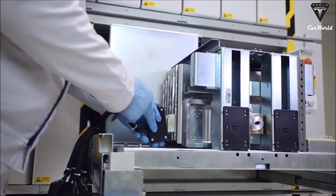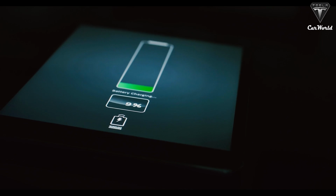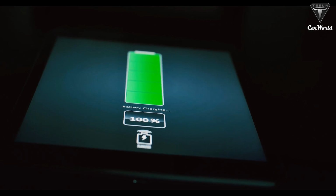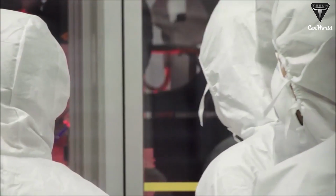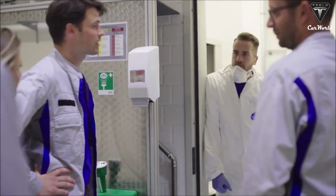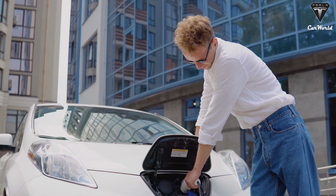Assuming a relatively conservative 350-kilometer range per cycle, for example a full charge from 0 to 100%, this would be 3.5 million kilometers. Hence, this number clearly surpassed the 1 million miles that were announced before. 3.5 million kilometers or 2 million miles, whichever one you like, it's still a big deal.